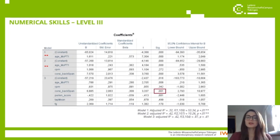And then on level 3, only the addition of the domain general variables contributed something to the explanation of the variance in the data. So the inclusion of our finger sensory motor skills actually did not explain any more variance than what we already had in the model to begin with.